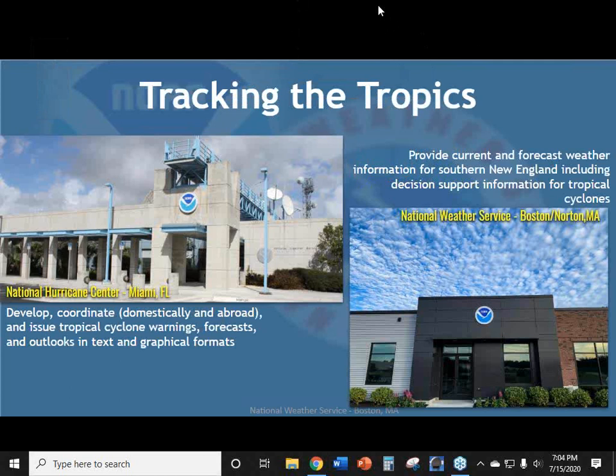They are developing the forecast. They're coordinating with not only their partners here in the U.S., but also internationally. And they're issuing all the tropical cyclone warnings and forecasts and outlooks that we'll get into later in the presentation. And then how that works with our office here in Norton, they're working together. We are constantly in communication. Whenever there's a threat of a tropical system impacting southern New England, we are in constant communication with the Hurricane Center, and we're providing you all with the current weather forecast and information specific to our area. So we are coordinating with them on what products and warnings to issue and what exactly is going to go into the forecast. So altogether, we hope that gives a uniform idea of what to expect.